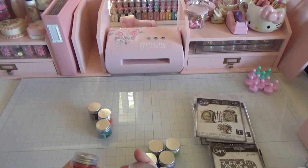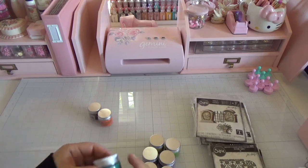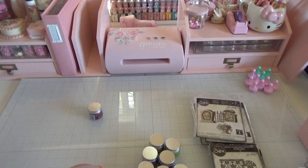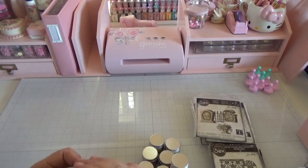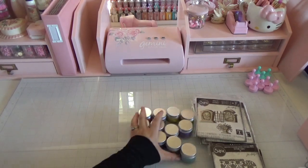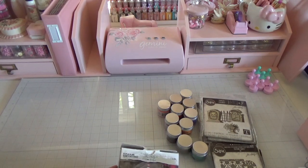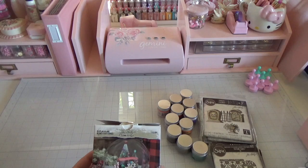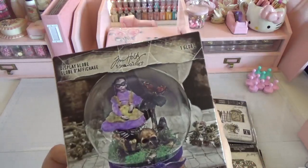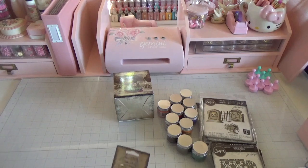I think Abandoned Coral is also new. I'm not sure. Peacock Feathers is new. Very pretty. And Spice Marmalade. I think that was from last year. Lumberjack Plate was also from last year. I can't remember which ones are the new Halloween ones, you guys. So look on Simon Says Stamp or scrapbook.com. They have them there. So for Ideology, I was able to pick up this globe. Okay. And that's brand new for this year for his Ideology release.